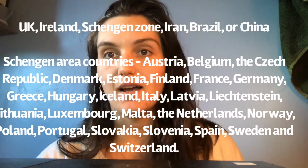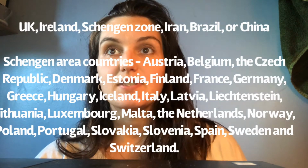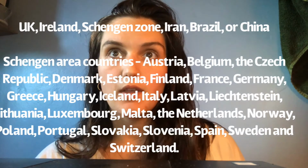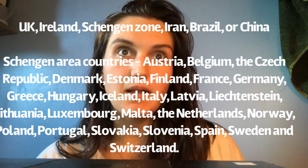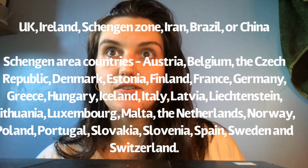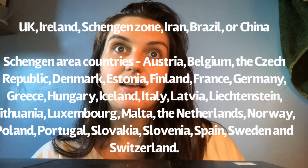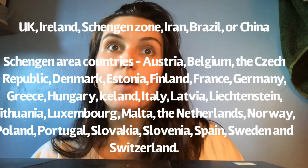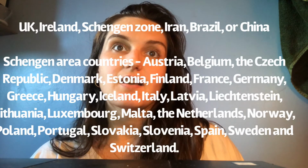So the actual wording of it states that if you've been in these countries, and the list of the banned countries are the UK, Ireland, Iran, Brazil, China, and quite a lot of countries in Europe, including Austria, Belgium, Czech Republic, Denmark, Estonia, Finland, France, Germany, Greece, Hungary, Iceland, Italy, Latvia, Liechtenstein, Lithuania, Luxembourg, Malta, Netherlands, Norway, Poland, Portugal, Slovenia, Spain, Sweden and Switzerland.